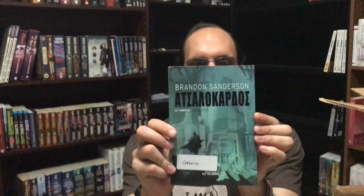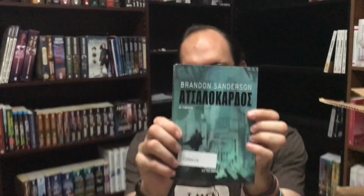Okay, so this would be the Greek Steelheart that we saw in the back of the Greek Firefight. Lots of depictions on these foreign editions of Steelheart himself looking out over New Cargo, which I think is cool, and they did a really cool job with the city on this one. Really excited about it. So this one was published in Greece in 2015, and Firefight was also published in 2015 in Greece. So hopefully that means Calamity is out and I can get it and complete the set at some point.